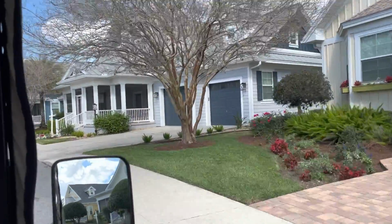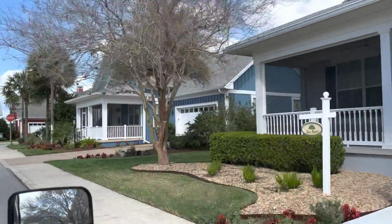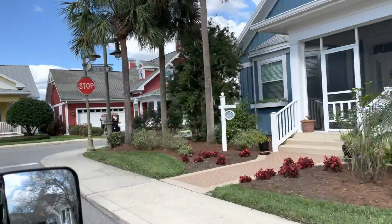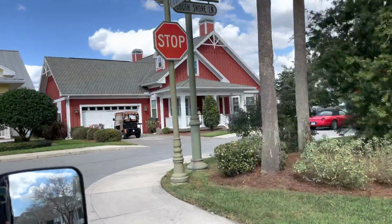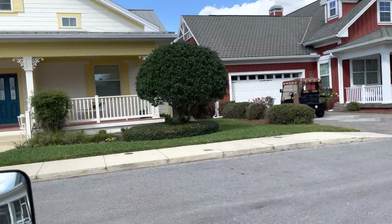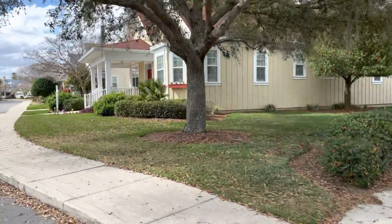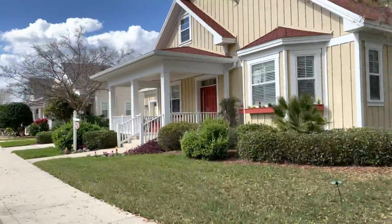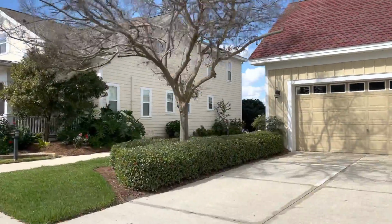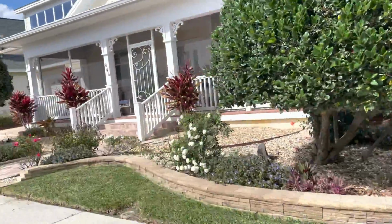All the houses here are painted differently and have different looks to them, so it just makes it such a cute little neighborhood. Now these homes face the water in the backyard, so they have a beautiful view over Lake Sumter. We'll kind of peek in between these two so you can see. And an occasional gator or two in their backyard.